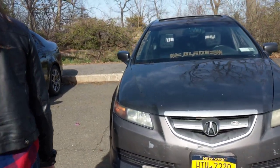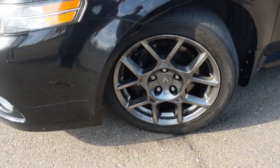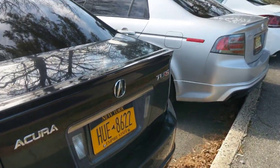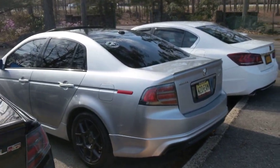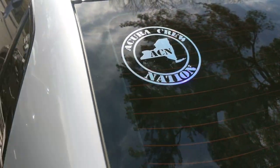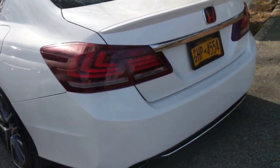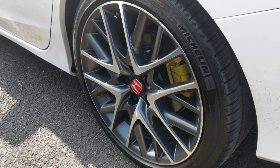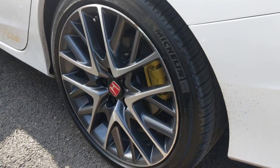Got a couple more Acuras over here. He's got the Type S wheels on it. These are original Type S wheels. TL Type S, very nice. Acura Crew Nation. New York representing. Look at this clean Honda Accord with these nice Honda wheels. These are Honda HFP wheels. They're actually pretty rare and they look really good in person.